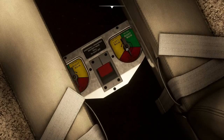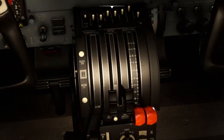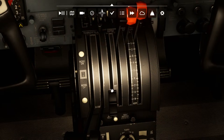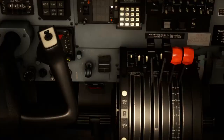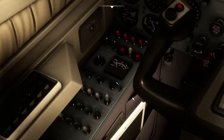So, let's get this thing going. Fuel tanks on. And the mixture goes to full rich, and the RPM goes all the way up as well. There you go. And this last little bit too. Now, start up the battery.